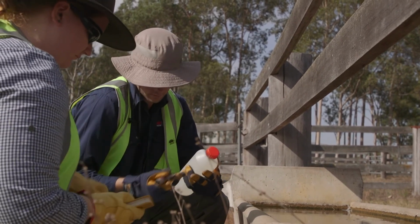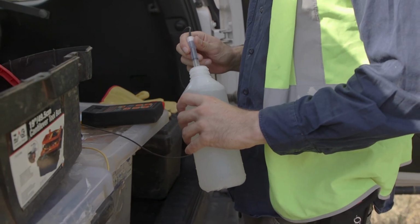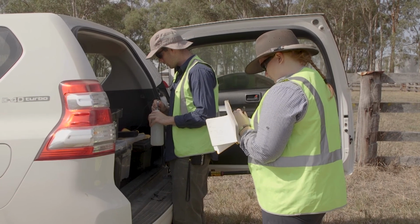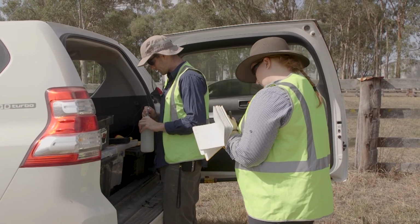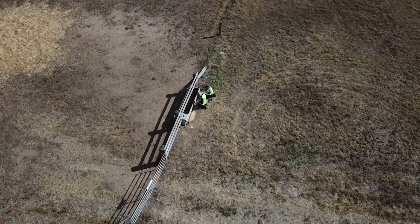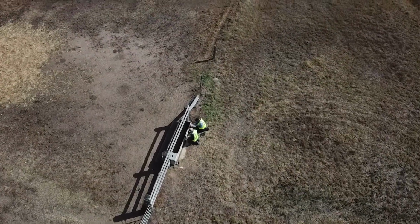There are many community benefits to hydrogeochemistry. Firstly, it's about understanding the quality of the drinking water, making sure that we don't have any toxic materials within that water that is being used for stock, also for agricultural purposes, for watering, and also in some cases for human consumption.